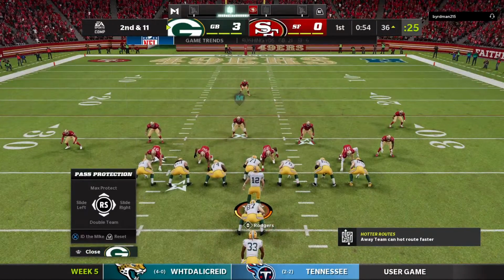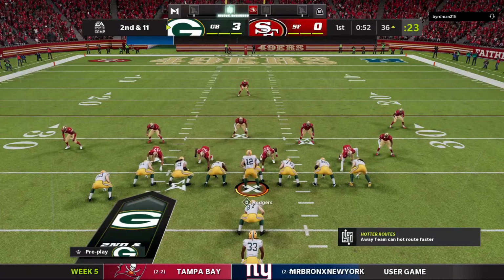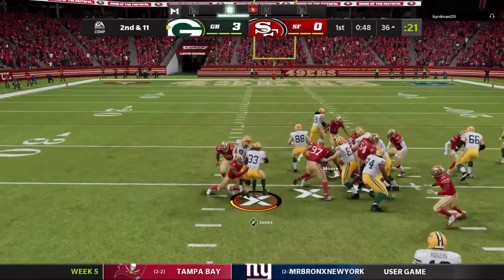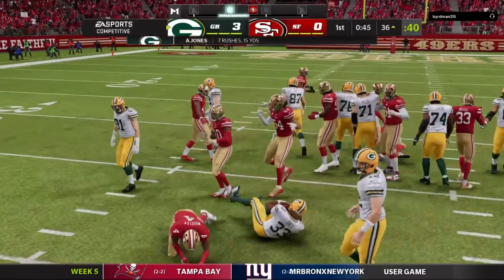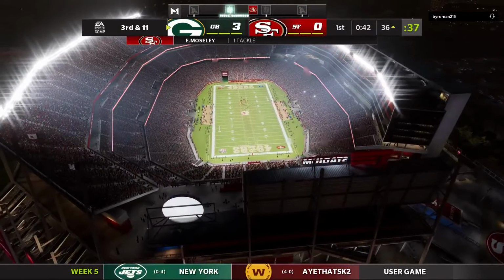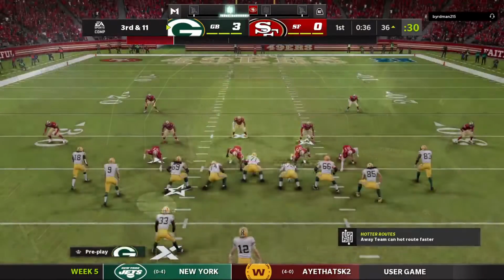A loss of a yard there to start out. That leads to a 2nd and 11. A give to Jones. And nothing doing. He's immediately taken down at the line of scrimmage. No gain that time, and it leaves him with 3rd and 11 coming up.